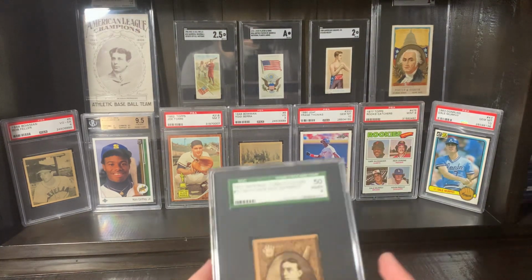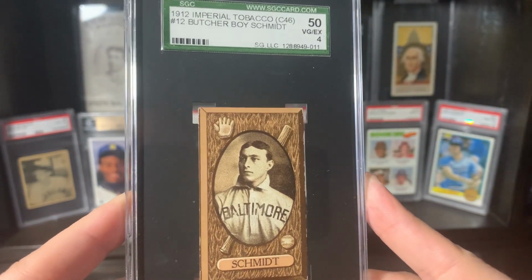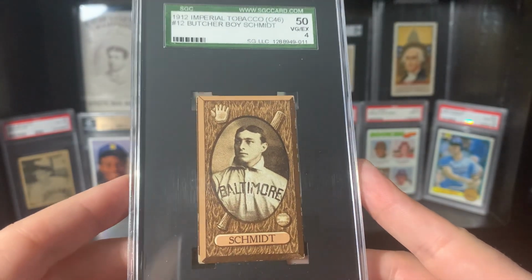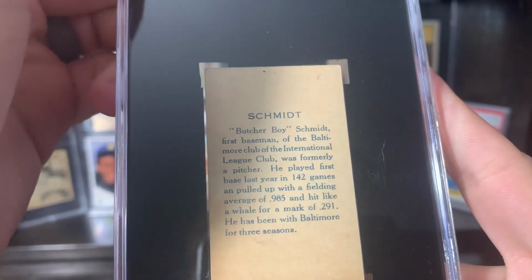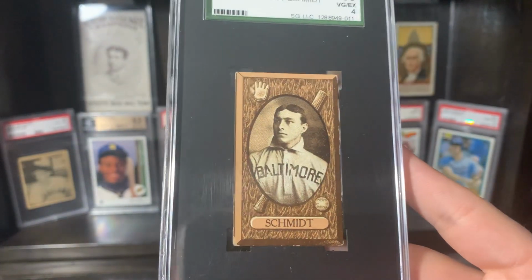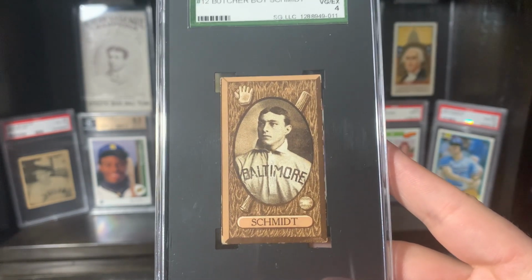Gosh, I won these cards a long, long time ago. Just thought this one was cool because of the nickname. This is a Canadian issue, 1912 Imperial Tobacco. There are lots of players in the T206 set. This is not Boss Schmidt. This is, I believe, Charles, but they just called him Butcher Boy. Not Charles Schmidt of the Detroit Tigers. This Schmidt actually played for the Braves on their 1914 World Series team. So that was kind of cool.